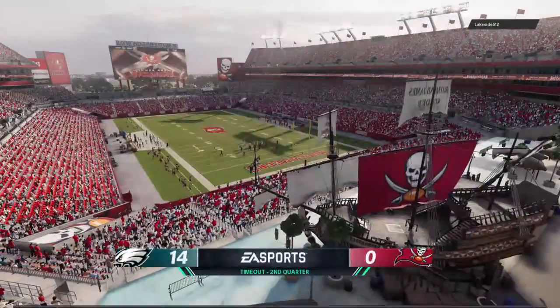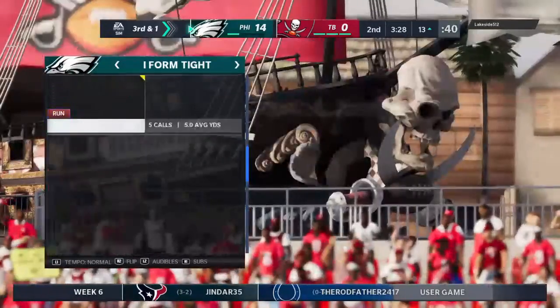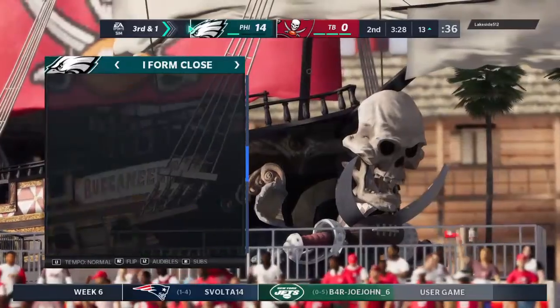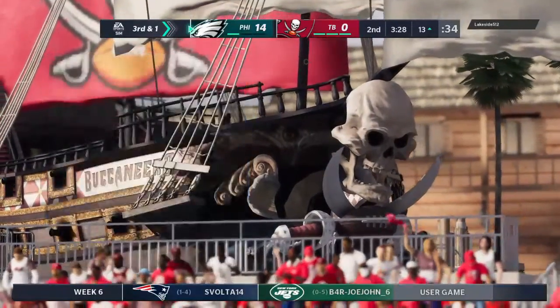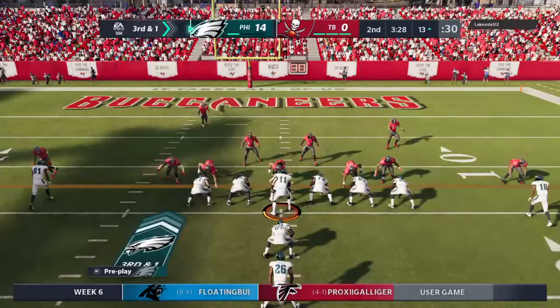Now the Eagles will use the 2nd of their timeouts. So as they take it over, we step aside. Ninth play coming up here on this drive. This is 3rd and a yard.